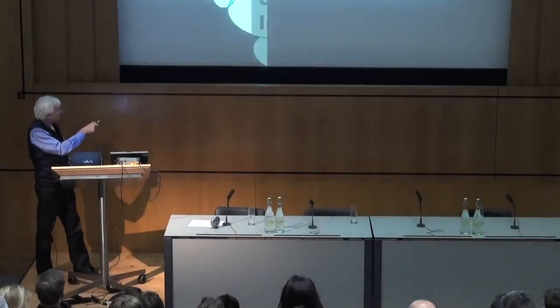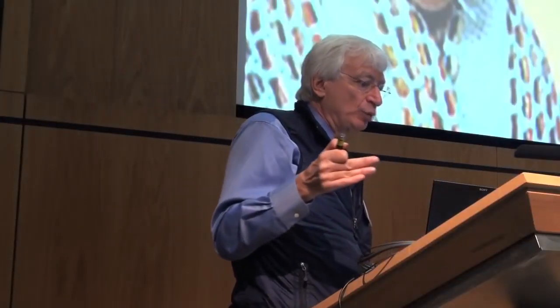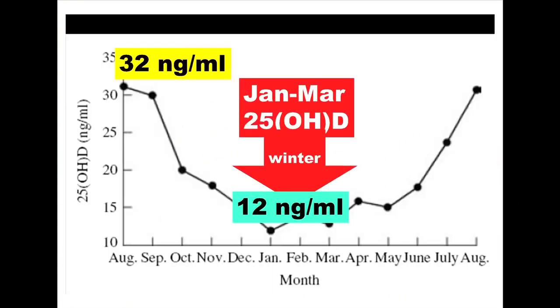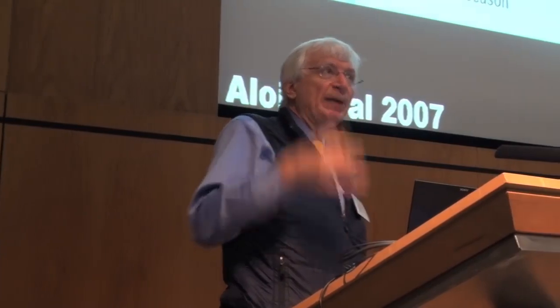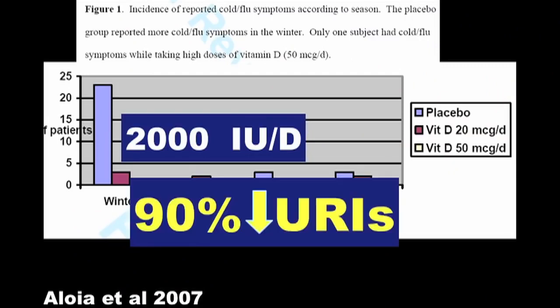Now, the flu season, right? It's upon us. It's always been thought to be due to cold weather. Well, flu virus does not get activated by cold weather. And so it was suggested by Edgar Hope-Simpson that there was a seasonal stimulus. And it's curious that the peak time of your flu season is the time when your blood levels of 25-hydroxyvitamin D are at their lowest. A study was done by another member of the Institute of Medicine. He gave postmenopausal women 2,000 units of vitamin D a day, followed for 1 year, and showed a 90% reduced risk of upper respiratory tract infections.